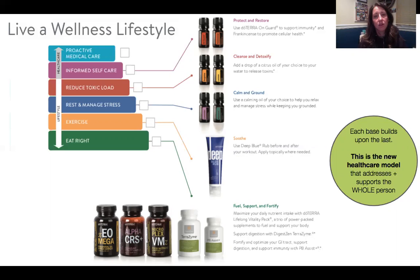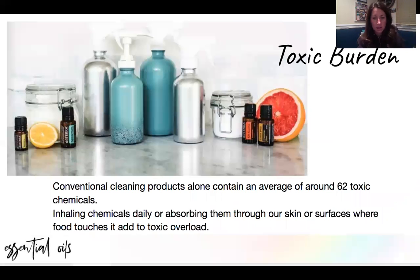And then there is an entire line of supplements that doTERRA offers that include essential oils in them as well. They call it a tummy tamer blend. So it's going to help you to absorb and really make sure that you're getting the benefit of taking those supplements internally too. So it's looking at the whole person and your whole lifestyle.